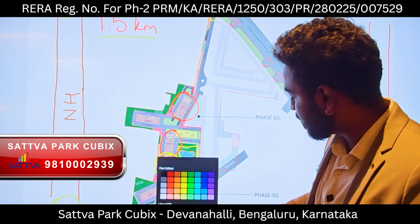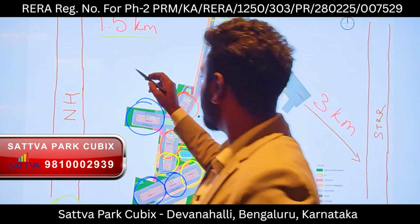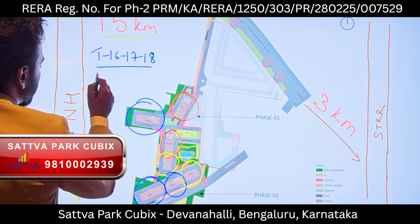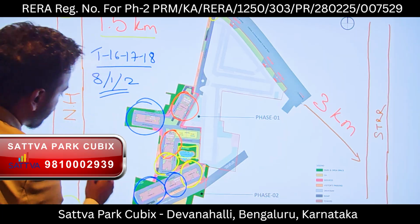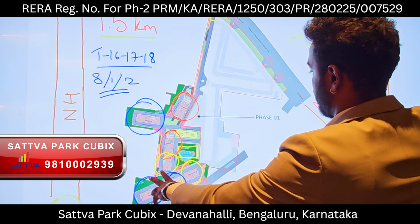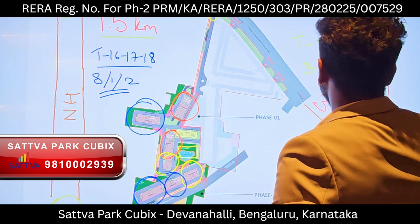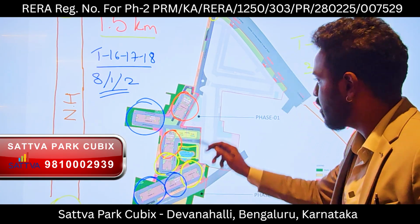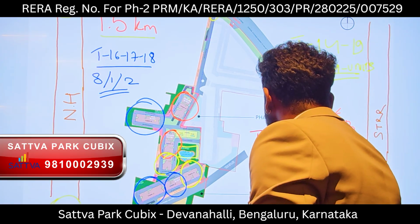But studio 1 and 2 we have given differently. So now tower 16, tower 17 and tower 18. All the blues, where I write tower 16, 17 and 18, have a combination of studios 1 and 2 BHK. All the blues are like this. Now let's go for yellow. Tower 14 and tower 19 have only 3 BHK with 4 units on each floor. And then we'll go for the red one. Here we have tower 15 and tower 13, where this configuration has 3 BHKs again.